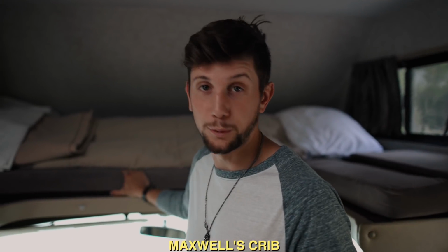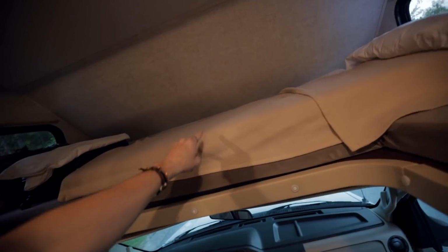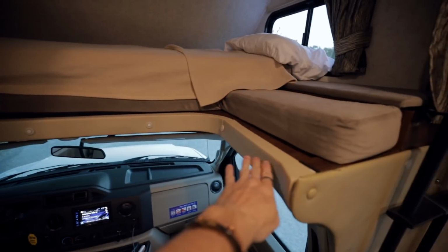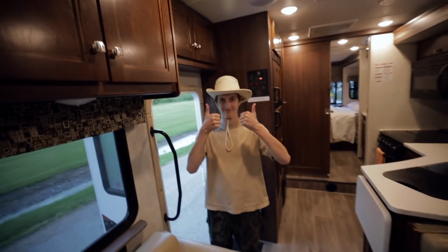This is Maxwell's room. And Max's room is actually really spacious. So there's a piece right here that gets connected here. So that entire area here is his entire room. And he just found out today there's actually a little hidden storage cabinet. How excited are you about that?